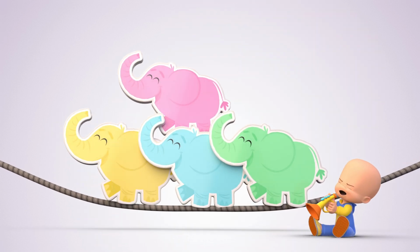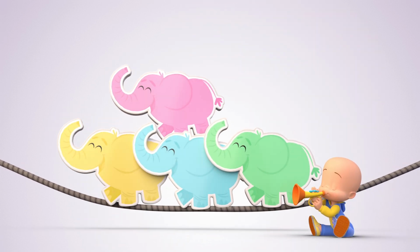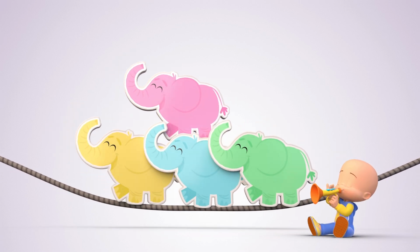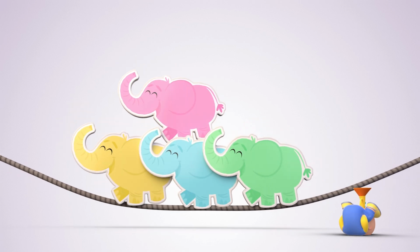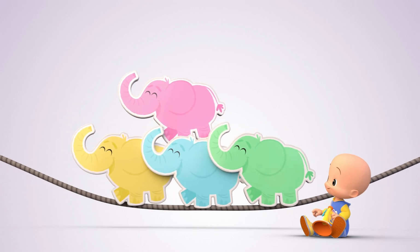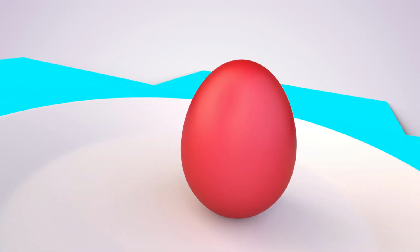Four little elephants were happily playing, swinging on a spider's web. Then when they found that it still resisted, they went and called another little elephant. Another elephant.